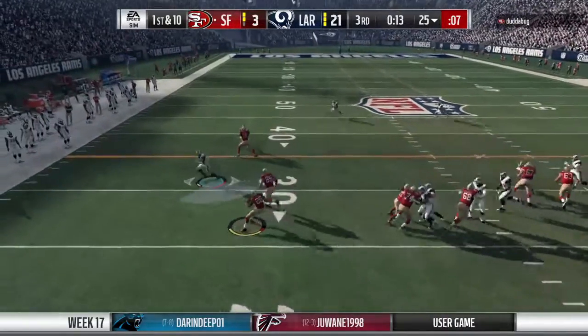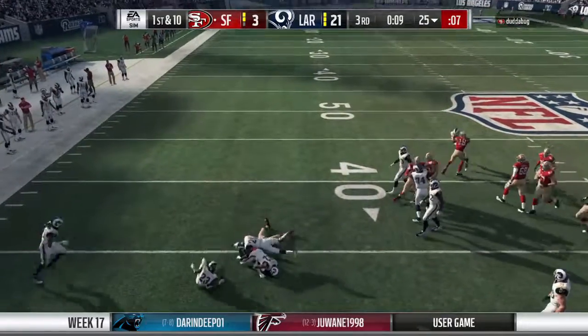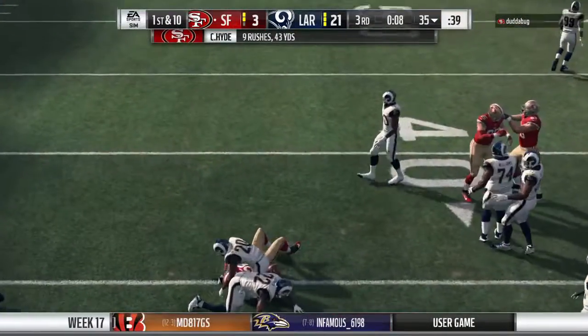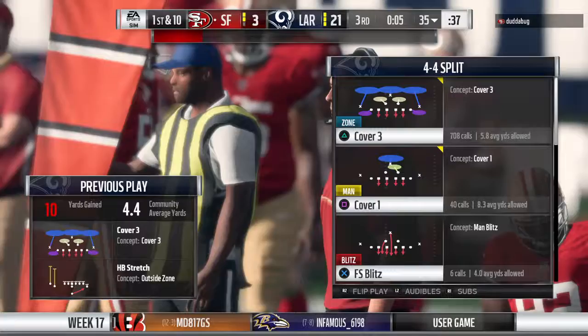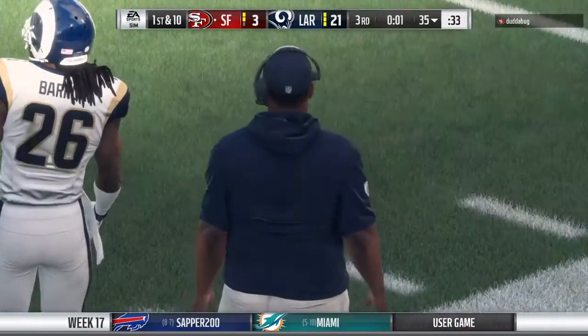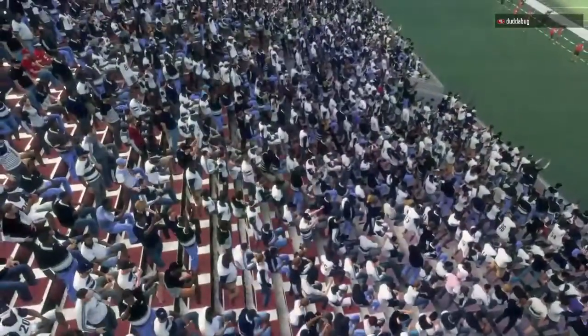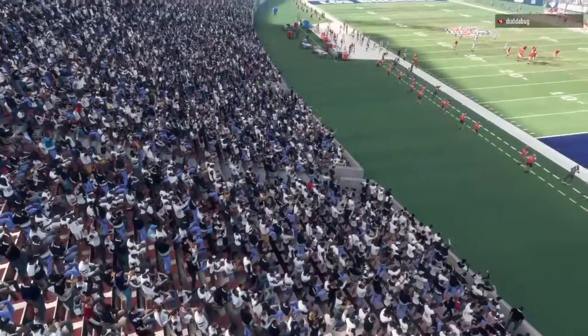Here's Hyde as they begin on the ground, and he's brought down, getting this one up to about the 35. 10 yards there to start the drive, and just enough by about the length of the football for a first down. Well, so much for him being bottled up throughout the day. Finally finds a way to break through and get a really nice gain.